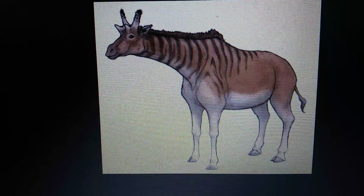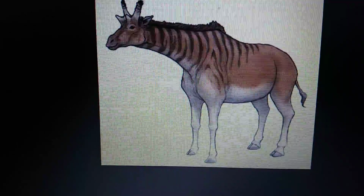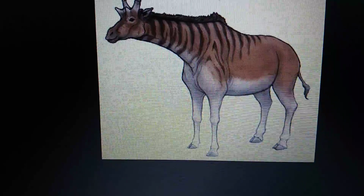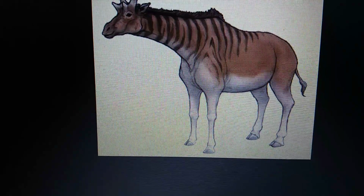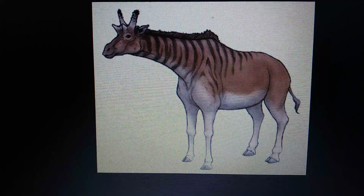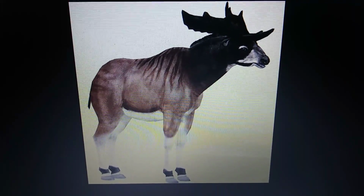Cenozoic, length 4.5 meters, height 2.3 meters, and weight 350 to 600 kilograms. Cenozoic.